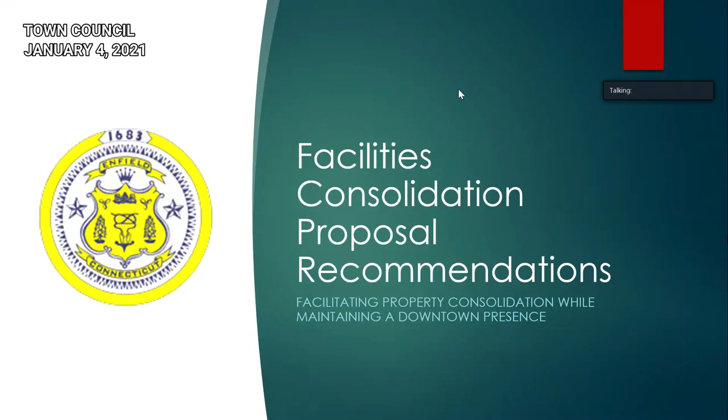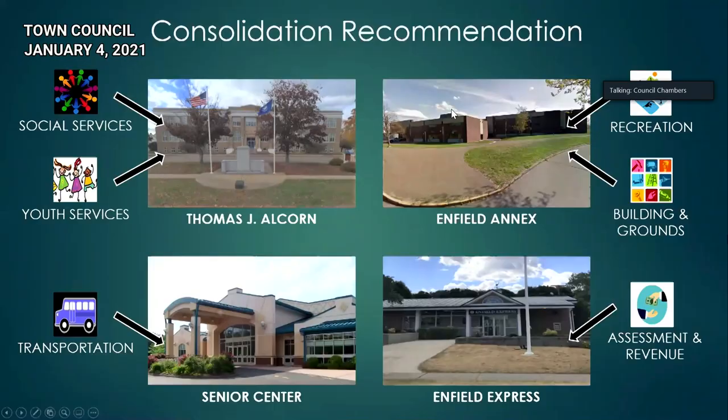And the next slide should be the four properties, and here we go. These are the recommendations, and I'll just give you the overview, and then they're going to go into detail. Alcorn School, upper left, will be moving, or proposing for your consideration, Social Services and selling 110 High Street. Moving Youth Services as part of the LaMagna closure into this facility as well.